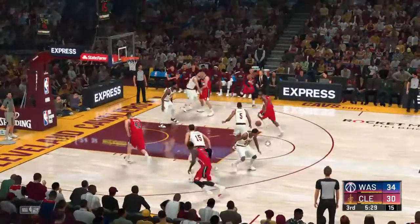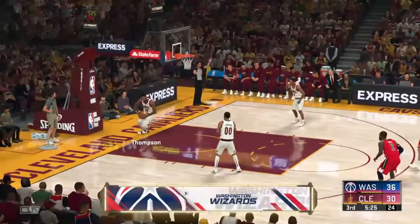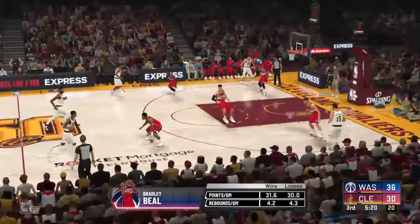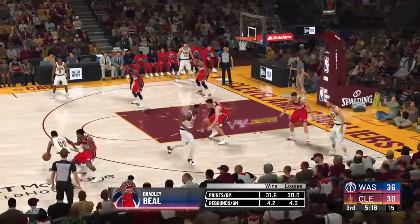Beal with it, now guarded by Bradley. And Washington again with the bucket. They're on target from the start of the half. I mean, they're moving well. They're getting some good shots. That makes them 3 for 4 from the field since halftime. Clarkson against Beal.